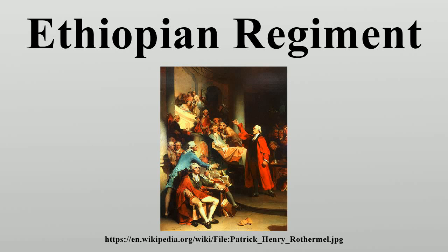Lord Dunmore's Ethiopian Regiment, or Ethiopian Regiment, was the name given to a British colonial military unit organised during the American Revolution by John Murray, 4th Earl of Dunmore, and last Royal Governor of Virginia. It has nothing to do with the present-day country of Ethiopia. Composed of slaves who had escaped from Patriot masters, it was led by British officers and sergeants.